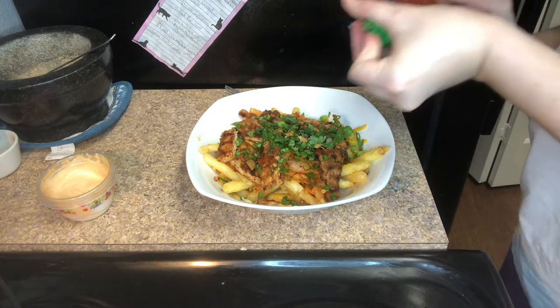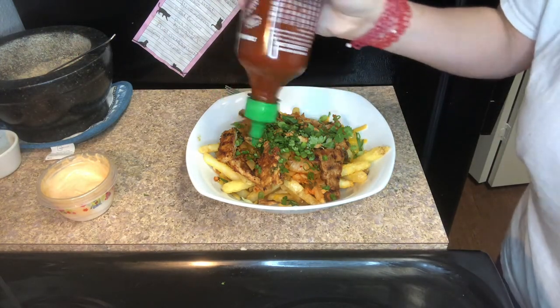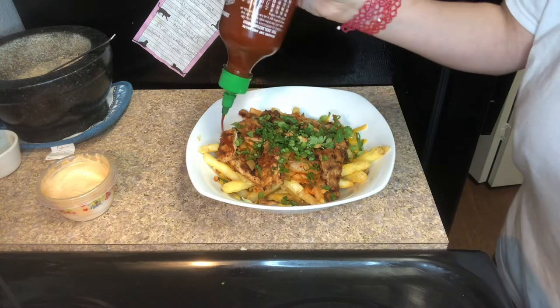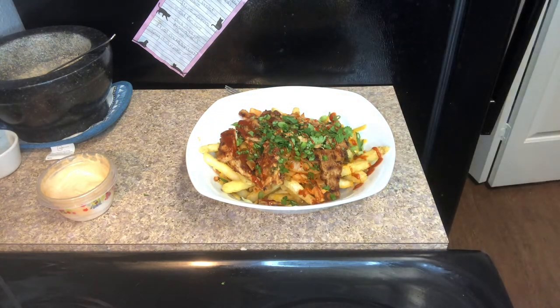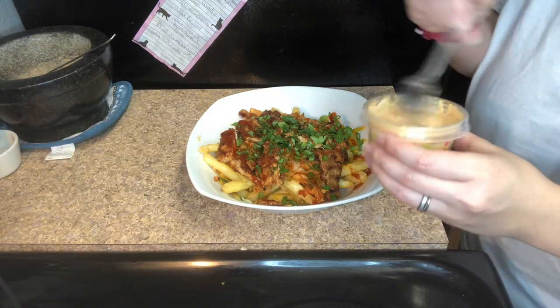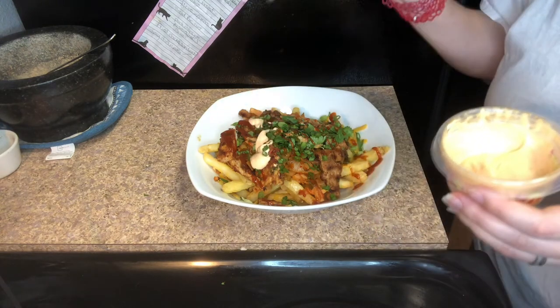And then, like I said, they add a little bit extra of the sriracha on here. So I'm just gonna put a little extra. And if I had the spicy mayo in a squeeze container, I would do that, but I don't. So I'm just gonna do this.